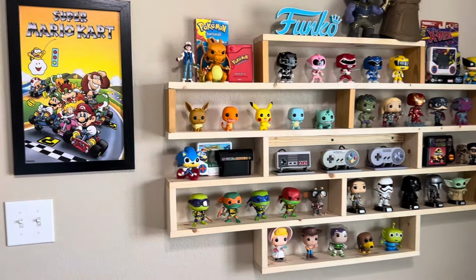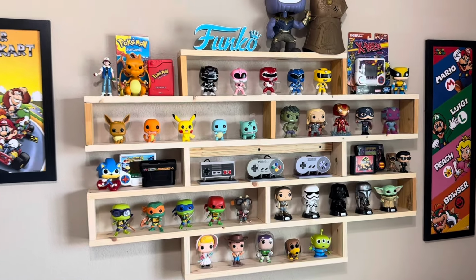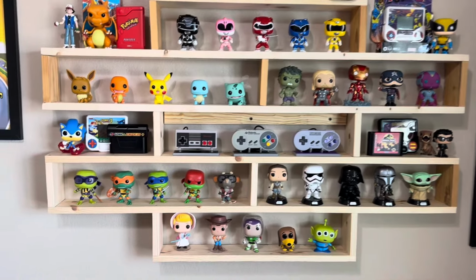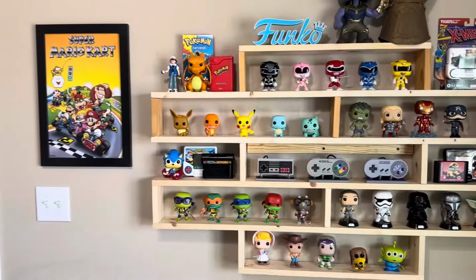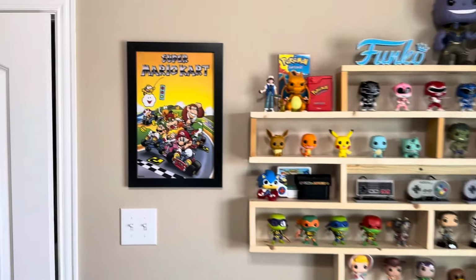So guys, I'm gonna start off with it, and it is heavy on the Funko, but I wanted to make sure to include other stuff as well. So first of all, I'll start with these pictures, which I got. And we have the Super Mario Kart one here.